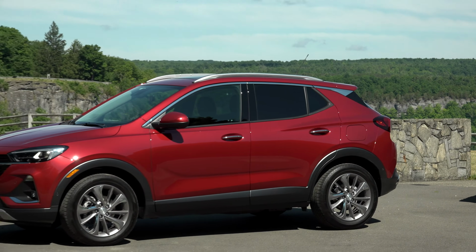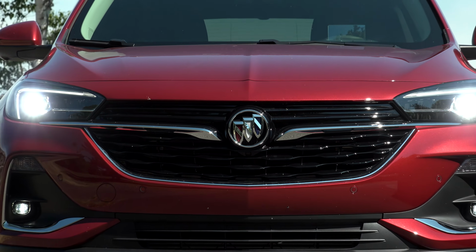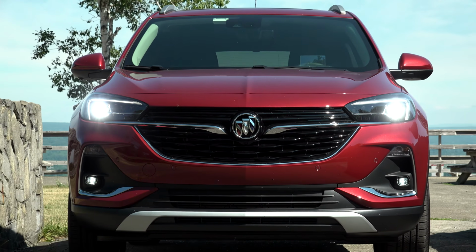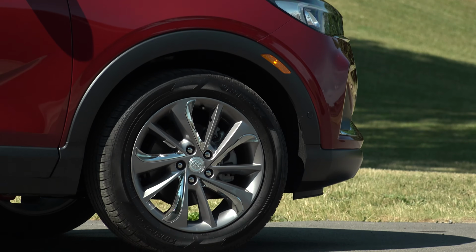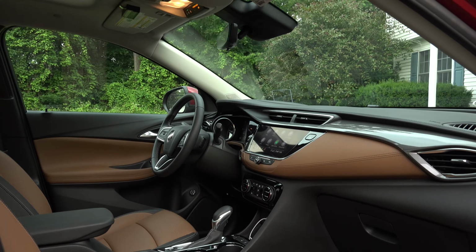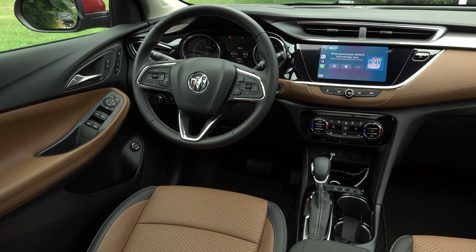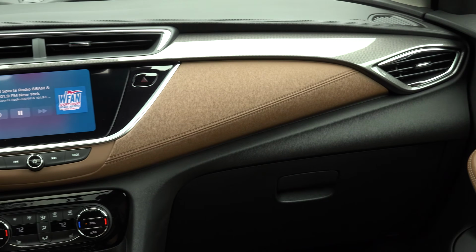This chili red is a beautiful color, and in this top-level Essence trim, the GX with its LED lighting and stylish 18-inch wheels looks the part of a cultured crossover SUV. And that's exemplified even more in the cabin, where the brown and black leather, faux metal accents, and imaginative design create an uptown image.